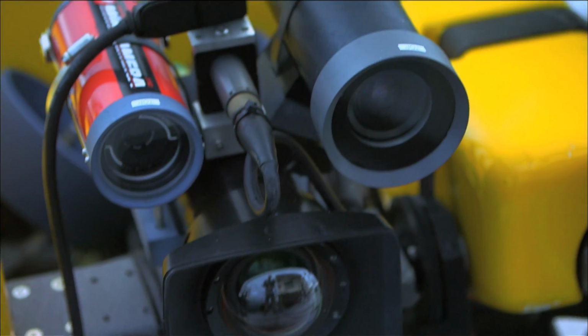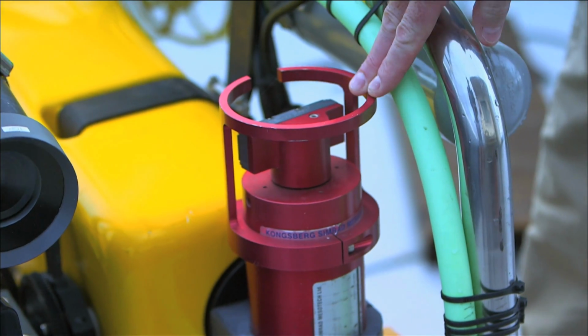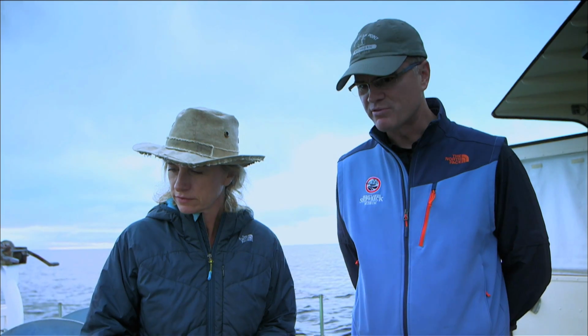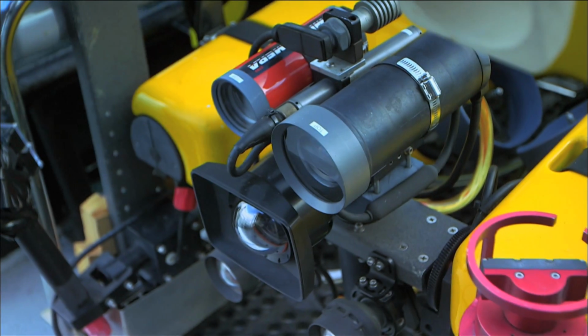We have a high-definition camera. We've got a sonar on it as well. There's some very bright lighting because at some of the depths we'll take this, it tends to be very, very dark down there, very dark and cold. We've had it on shipwrecks a little over 500 feet.